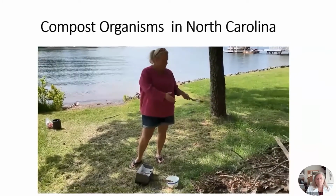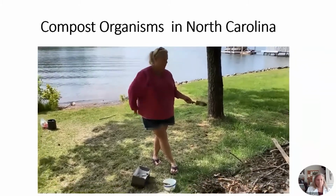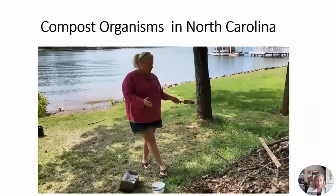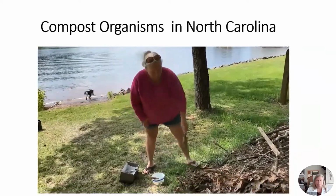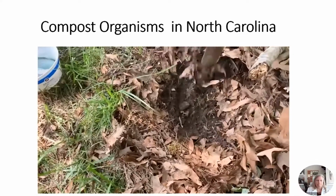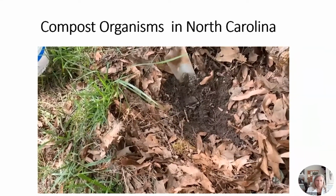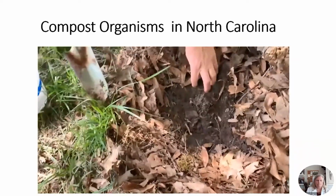So I'm going to dig right here. If you look at this big leaf pile and stick pile, this is an old garden bed where we had some flowers growing, and we just covered them up with all the sticks and the leaves. Let's see what's happened. Come on in here. So if I dig down and move these leaves, oh, look at what I'm starting to see already.